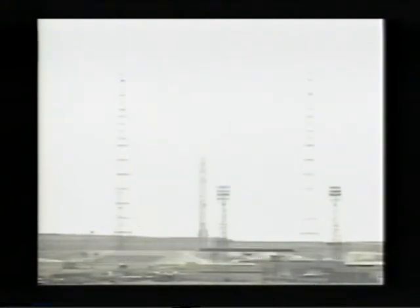Good morning to everyone around the world. This is Mission Control Korolyov. You're looking at a live picture of a Russian Proton rocket poised to deliver to space the next major piece of the International Space Station, the Swesda service module.